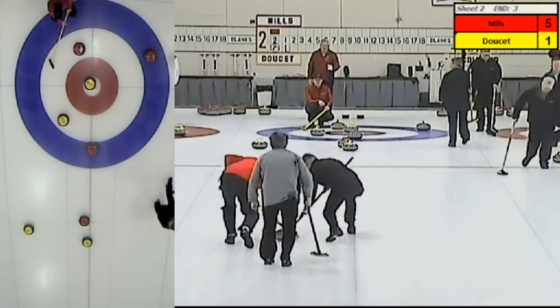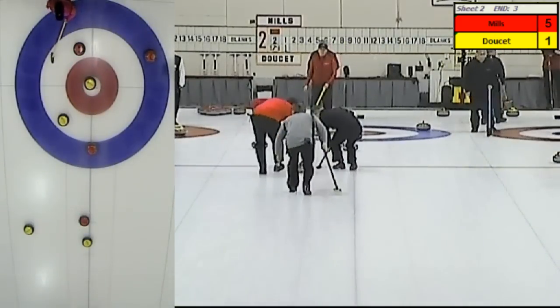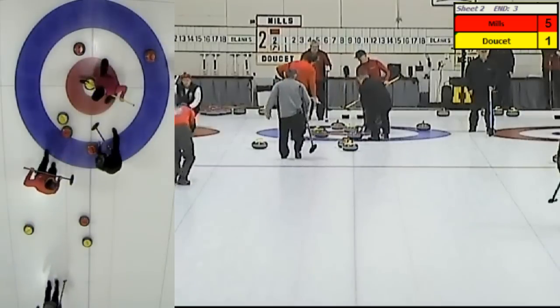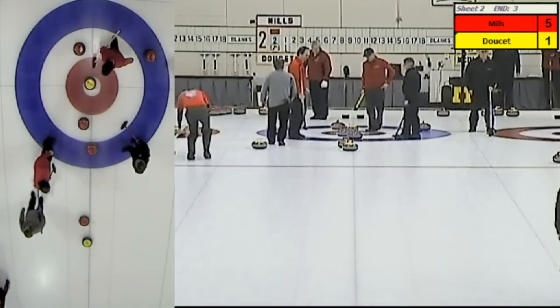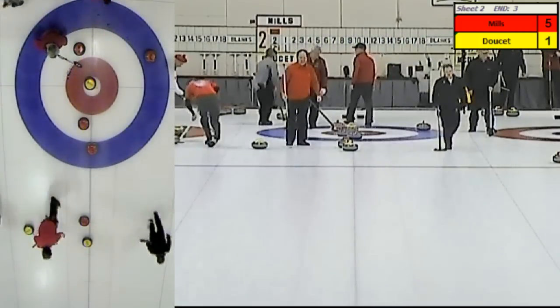Rock is away, sweepers are on it. Looks like it's curling a little bit too much, and it's gonna come in on the inside. So he gets a hit and roll to top 8, and now we have 4 rocks guarding the rock on the button.